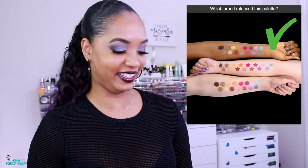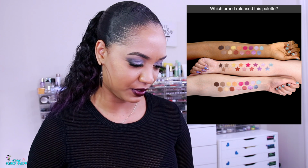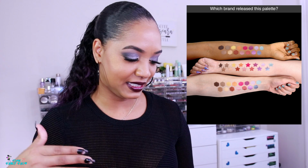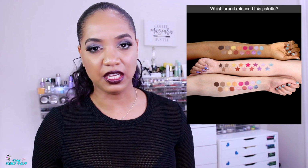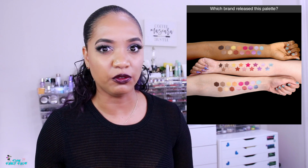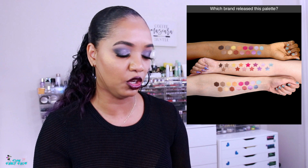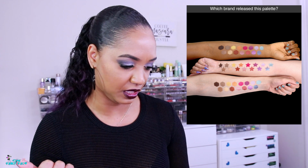Kaleidos Cosmetics. What palette is this though? This cannot be a recent palette. I feel like this is gonna be like their very, very first palette. Yeah, it's the Deep Sea Luster palette, which is their first palette that I don't have. But the other palettes that they released were 6 pans, and then the large palette now is the Escape Pod. So it has to be the Deep Sea Luster.